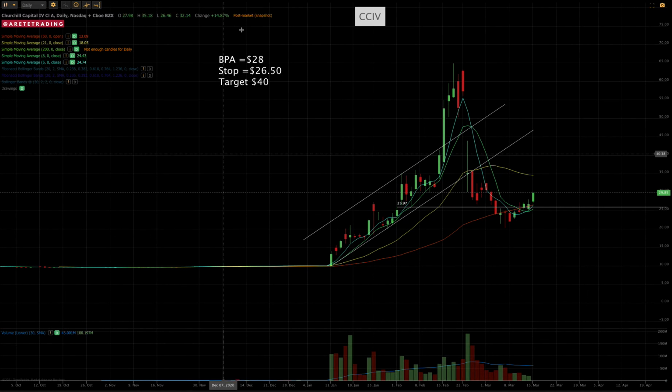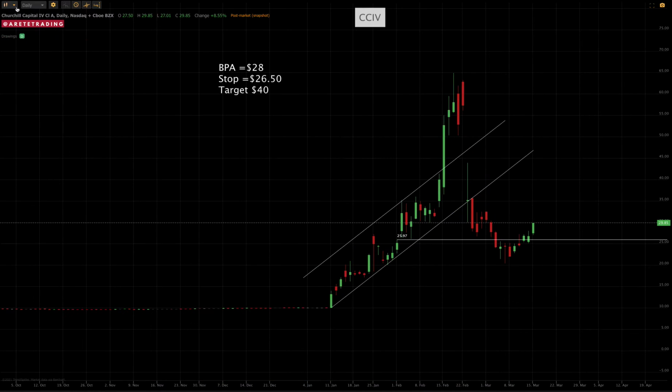So this is, not to divert too much, but this is CCIV, and this is what I really liked about it today. Let me get rid of this so I can show, because I really want people to start understanding why I'm pulling the trigger. Because if I start explaining why I'm pulling the trigger, then you're going to start throwing ideas at me as to why you want to buy something.